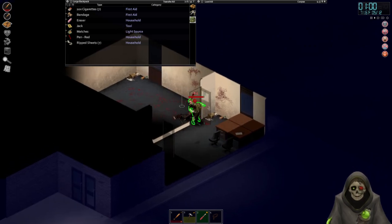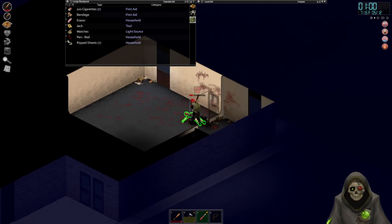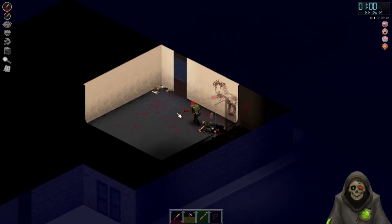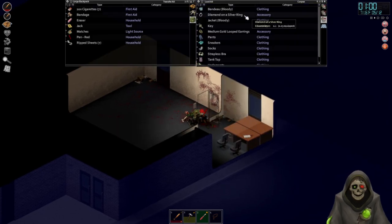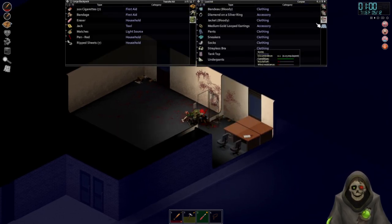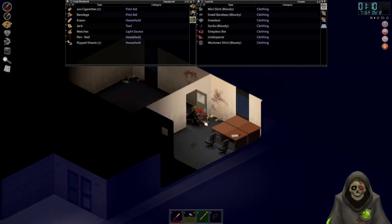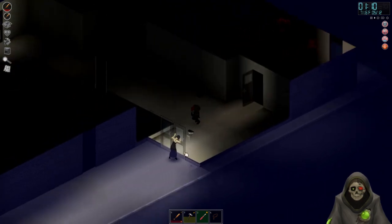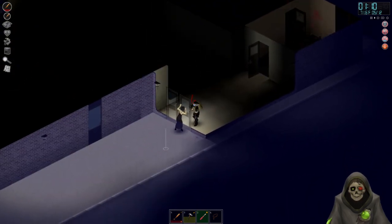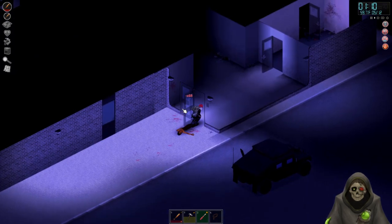Oh, hey, bud. Baseball bat's gonna go here in a moment. Just a dead end room. They didn't have any food on them, right? Just a key. Another key. Okay, well. I'll deal with the zombie real quick. Fuck. Yep.